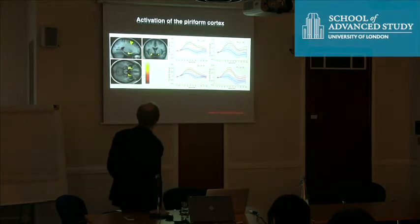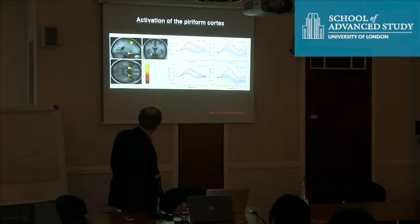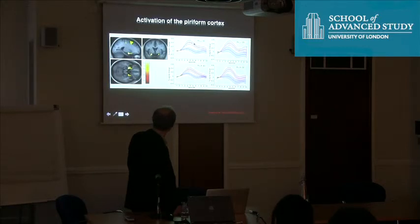Then what you see shown here is the activation of the piriform cortex. To the left, this is just for all subjects together. Here we see this is for the sighted control subjects and the congenitally blind subjects. The blue is for the odorless condition. The red is for the odor condition. You see, of course, for both piriform left and right, we see strong activation during the odor condition compared to the odorless. But there are no significant differences in the piriform cortex between the sighted control subjects and congenitally blind subjects.